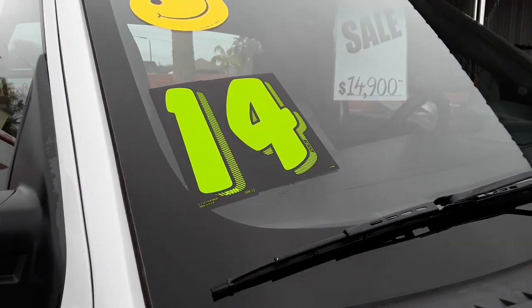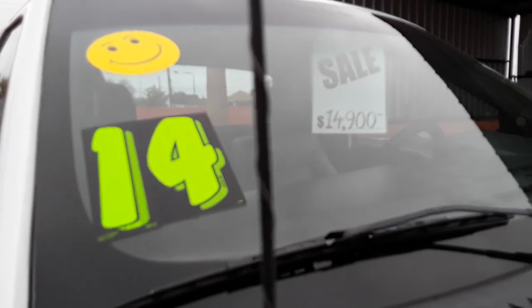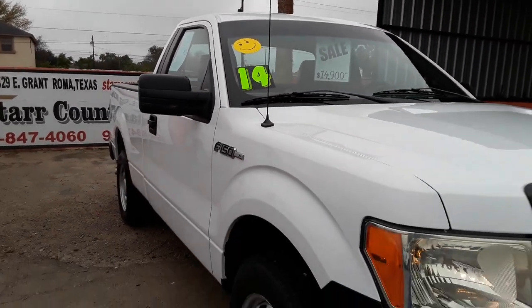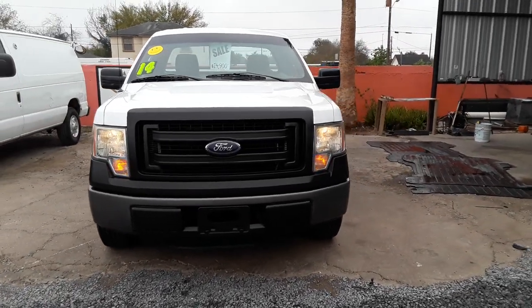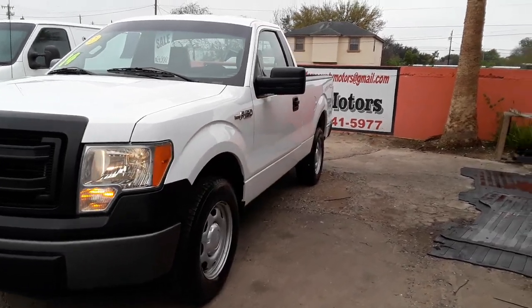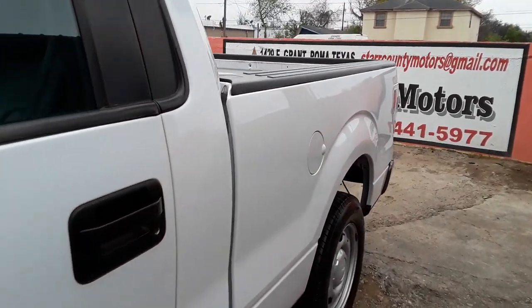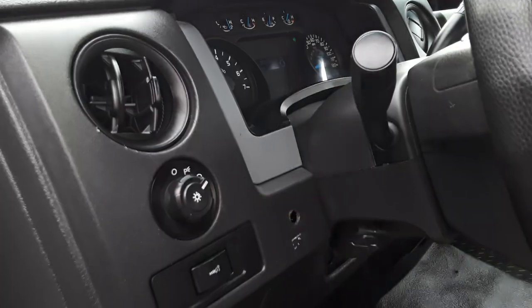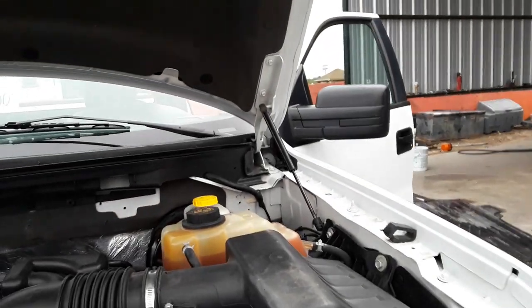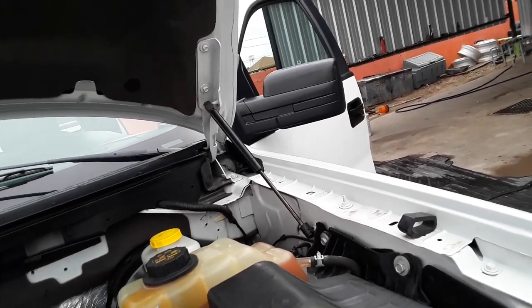It's a 2014, and we are asking $14,900 for this truck. It's a 3.7, it's a V6.